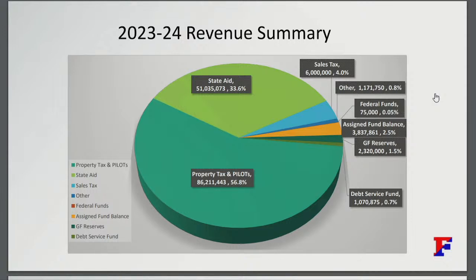We have other revenue from commissions to facility use, tuition, all those different pieces that would flow into the other revenues, and then Medicaid, and then our assigned or appropriated fund balance and our assigned reserves, as well as debt service fund. Those last three I mentioned, one is reserves. That's money in our savings that we're assigning to help offset the revenue side of the budget.